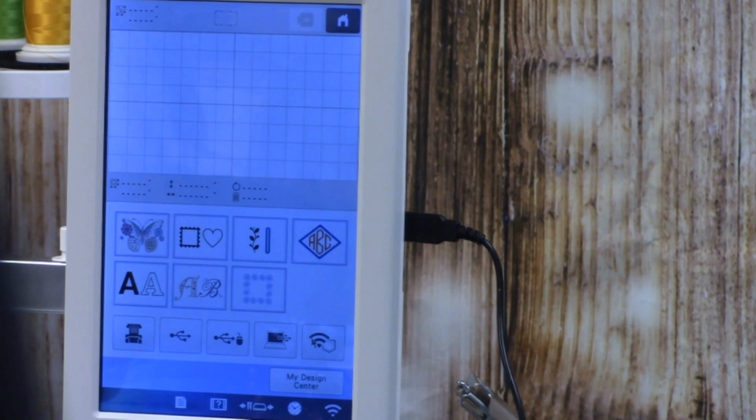So the first one I have, let's say, I'll paint the picture for you. I have a fabric panel. I don't need to differentiate blocks or anything else. I really just want to fill the entire space with a fill, but I want to make sure that people aren't going to see where my joins are between my hoopings. And so this one's super easy.